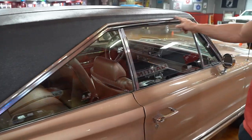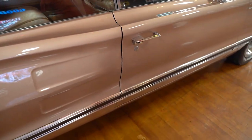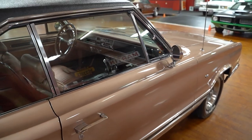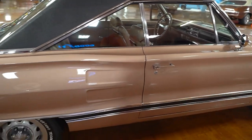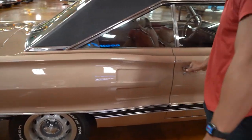Chrome on your drip rails and around your windows, and of course these real expensive Mopar chrome mirrors that they have on the car, not only on the passenger side but also on the driver's side, so dual matching mirrors on this car. All the chrome's in real nice shape.